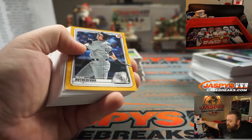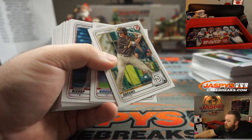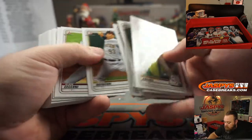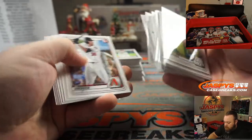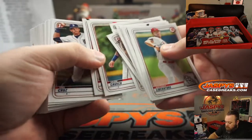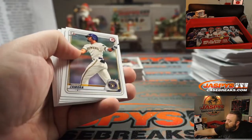Zach Veen for the Rockies. Blake Rutherford to 50 for the White Sox. Eric Ainge. Spencer Torkelson, Tigers. Heston Kjerstad for the Orioles.